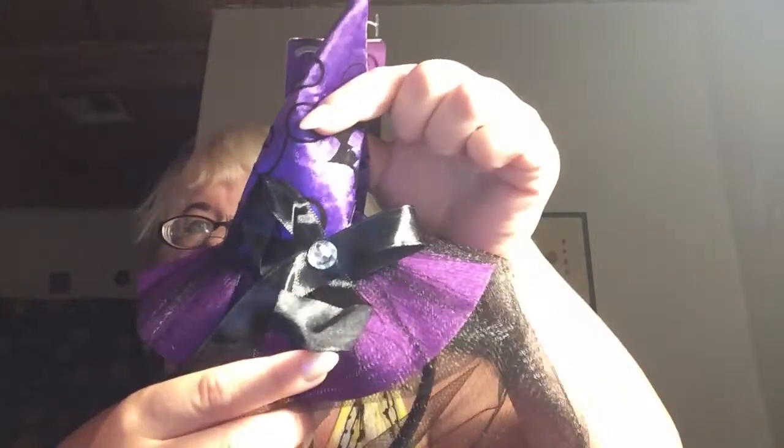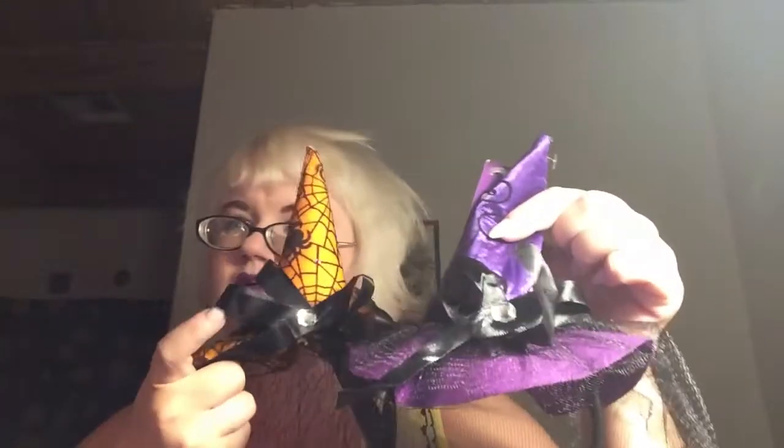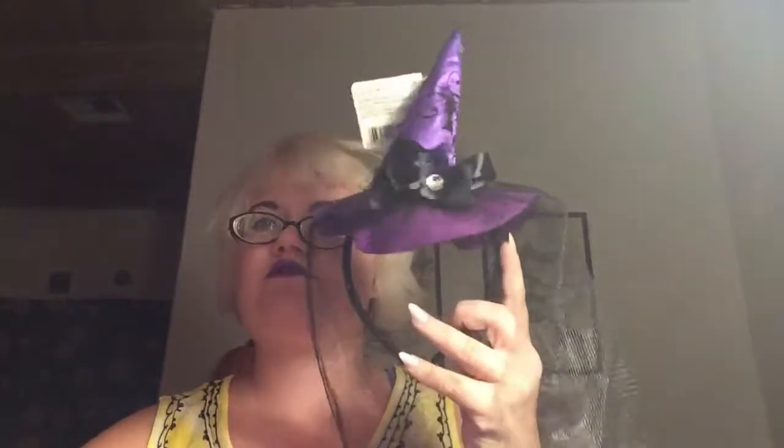The ribbon is a little bit more messy, whereas this one here has like a double, more ribbon on it, so I might be fixing this one up a little bit more. New this year, last year's design.